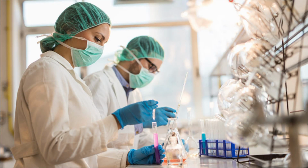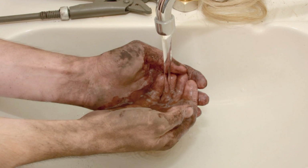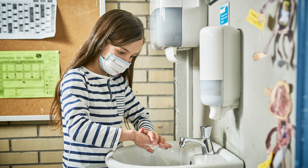Scientists still don't know how much of the virus you have to take in to become infected, but it's better to be safe than sorry. Make sure to wash your hands, everyone. Limiting the amount of time spent in an enclosed indoor space, restrooms and restaurants included, can reduce the potential for getting sick from the coronavirus. Stay home. Wearing a mask in a public bathroom is another good prevention.